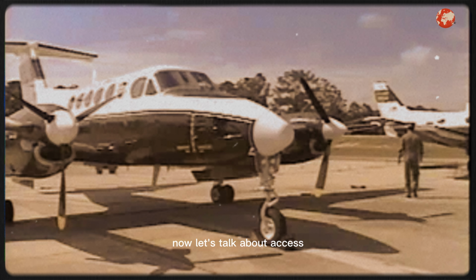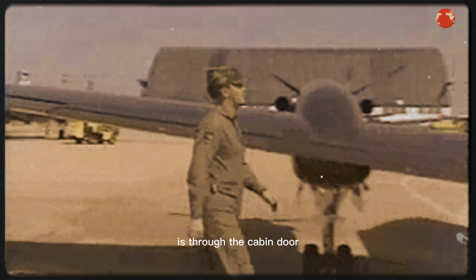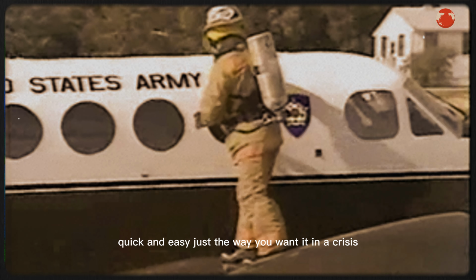Now, let's talk about access. The main entry point for the C-12 is through the cabin door on the left side of the aircraft. To open it, simply push the button to the right of the handle and pull down. But in an emergency, there's also an emergency hatch on the right side of the cabin. Just push in the button, pull the handle, and you're in. Quick and easy, just the way you want it in a crisis.